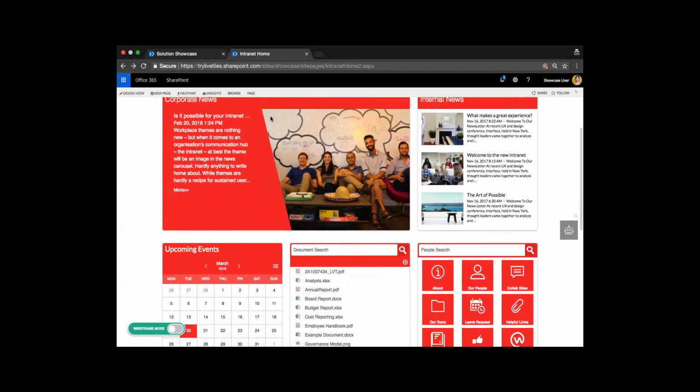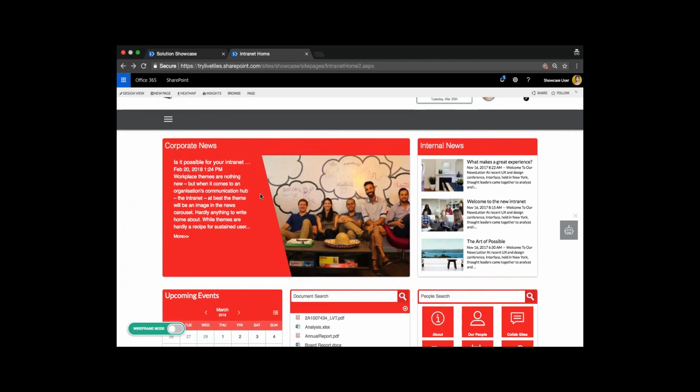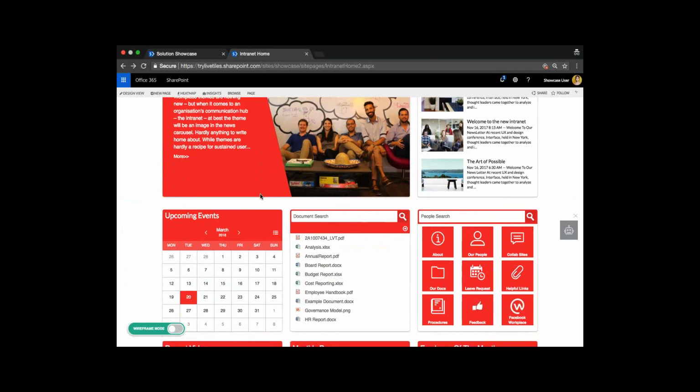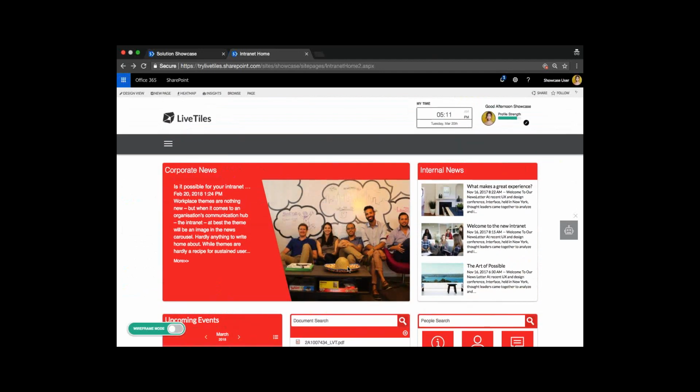However, we wanted to really update that user experience, that look and feel of SharePoint, and hang in there with the best of the modern web grade kind of design tools like Wix and Squarespace. So as I scroll down, you'll see that this is a completely visual experience. It's very engaging. You've got different information on the page, and that's part of one of the tenets of LiveTiles: yes, you've got your Office 365, yes, you've got your SharePoint, but as Joe was saying, it's really about pulling together all the applications that you need and aggregating that information into a single screen, a single pane of glass, a seamless experience.